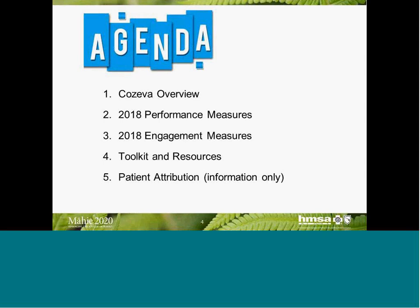We'll briefly cover the engagement measures and the tools available to help you succeed in the payment transformation program. At the very end of your handout, you'll see some slides on patient attribution. We won't be covering these slides today, but I just wanted to include them for your reference because we did make some significant changes to attribution last year.